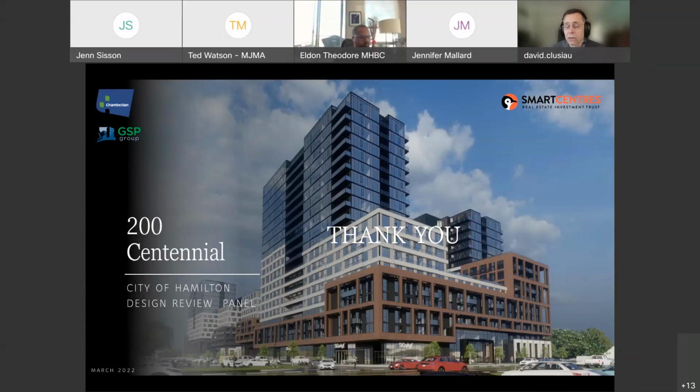I'm not totally convinced about the positioning of the townhouse units facing right onto Centennial, and maybe by rearranging that facade or increasing the retail along that facing, that would help. These are very nuanced comments that I have.